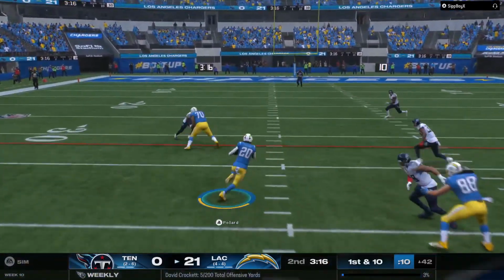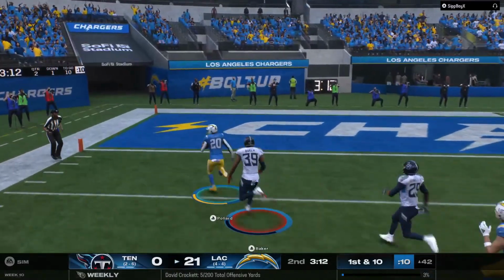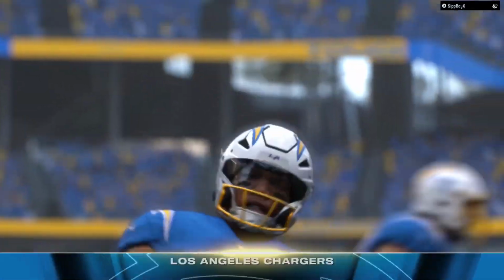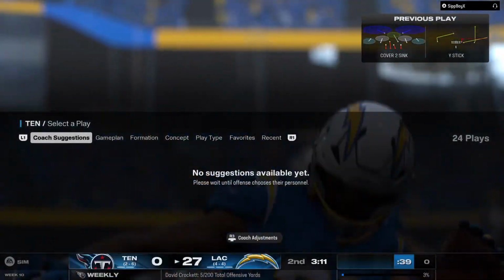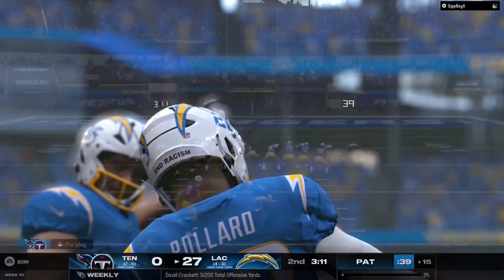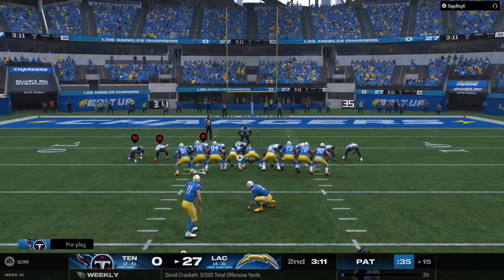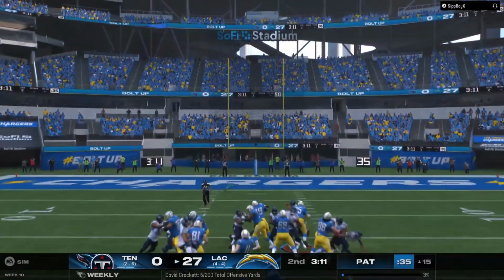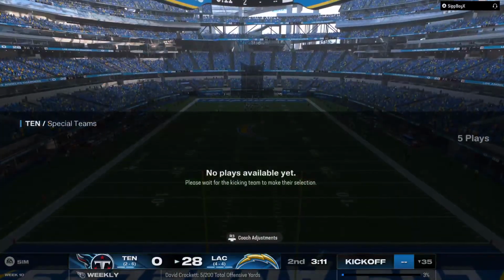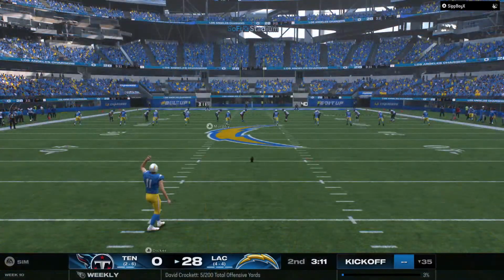They run it straight ahead with Pollard. And he will score again. Tony Pollard. Touchdown, L.A. Make it 4 touchdowns for him on the afternoon. Kicker now for the extra point. The kick is good. And the Chargers are able to extend the advantage to 28-0.